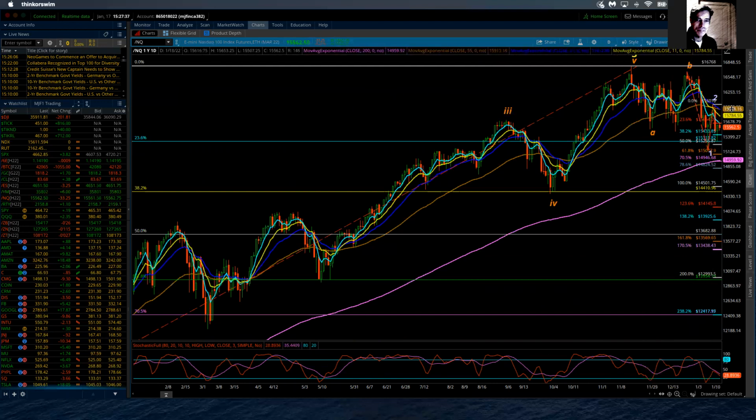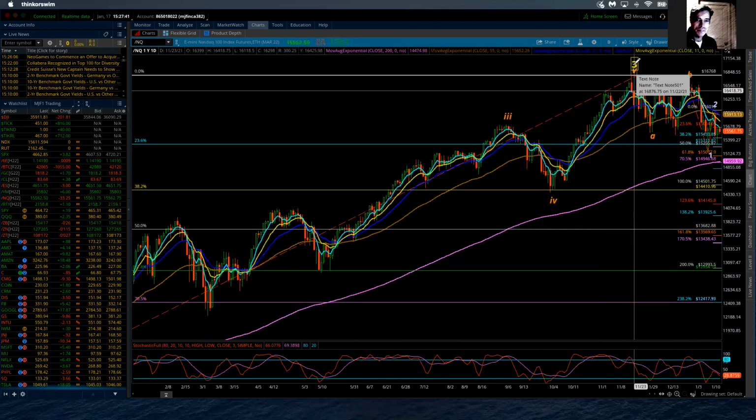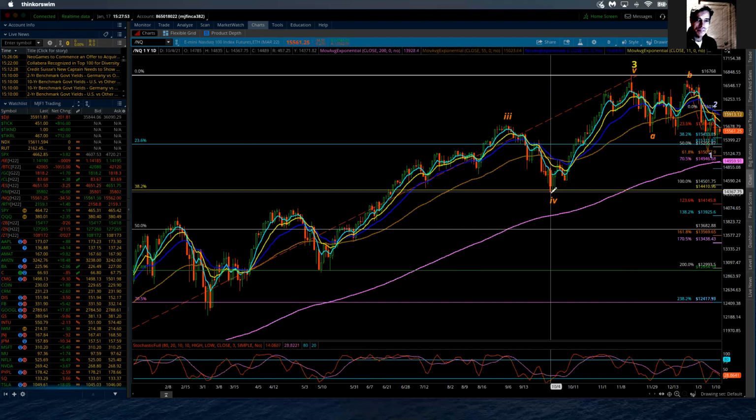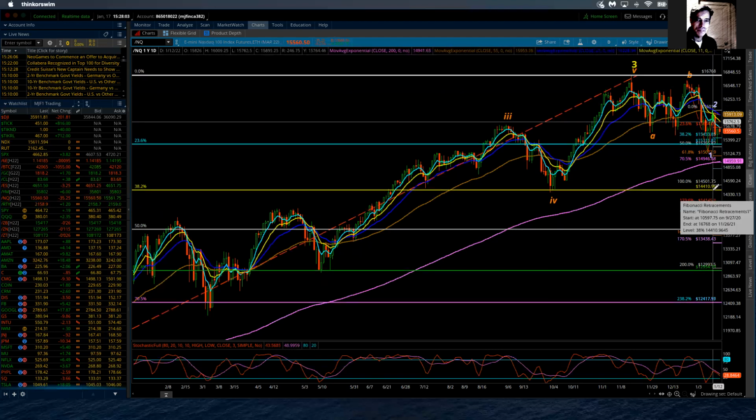And again, just to reiterate the Elliott guidelines, a fourth wave correction, or a corrective wave, particularly the fourth, will often end or find support at the terminus of the fourth wave of one lesser degree. And that's going to be this minor wave 4, which happens to be 14,410. So I'm still looking for that move.